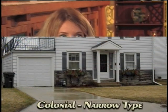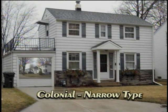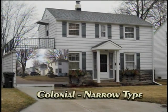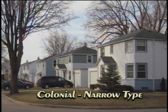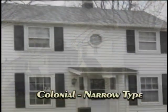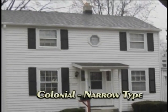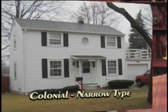A subtype of this a little later on is a narrower version of this. This is only 1 room deep, and there's a very small percentage of these found north of Greenfield Avenue on 103rd and 102nd, and it may be possible that these were an executive neighborhood for possibly Allis-Chalmers. They are all very identical. What's different about these is they now attach the garage to the house for the very first time.